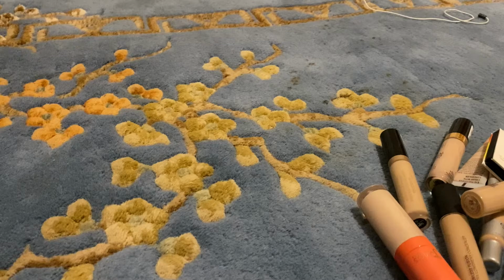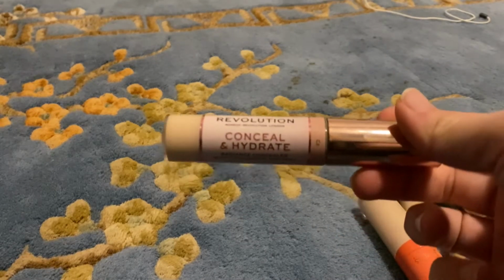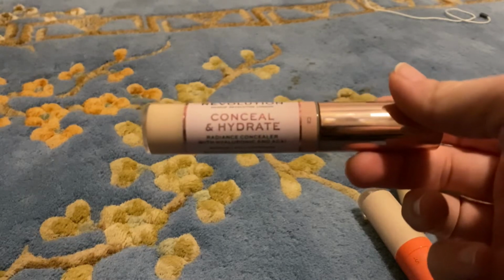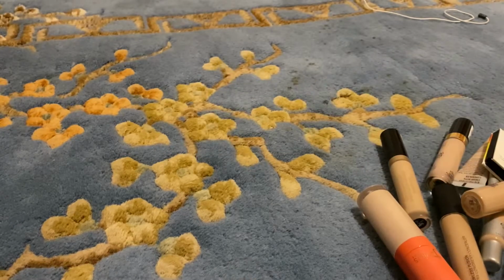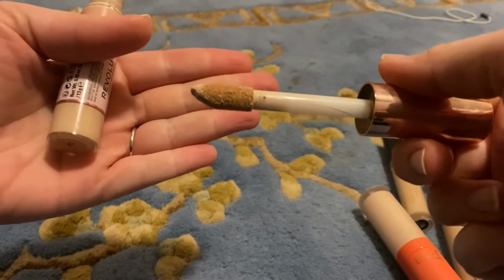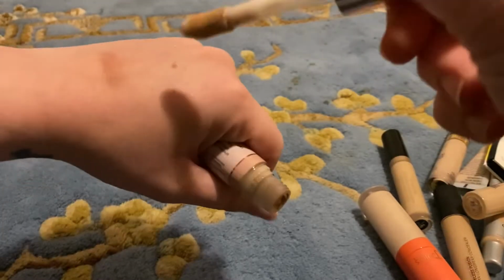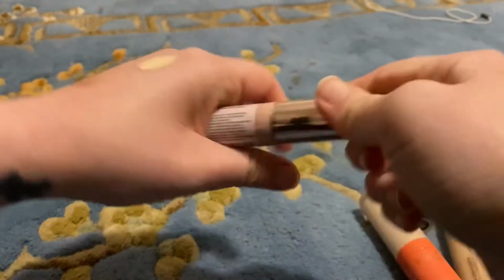This one is really nice. I really like this one. It does hydrate very well. I have only used it a few times and I haven't noticed any kind of problem with it. It has a pretty big doe foot applicator. And that is the shade of C2.